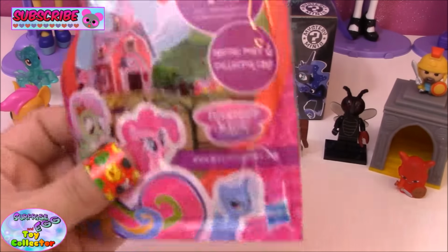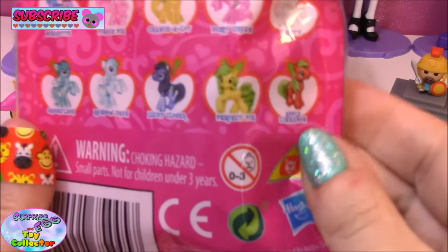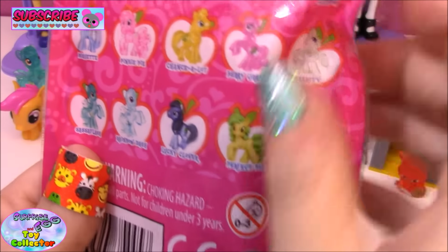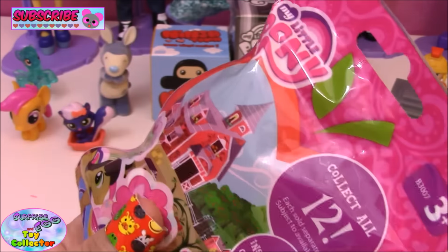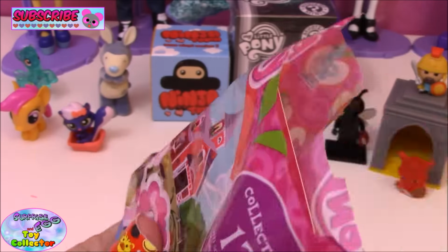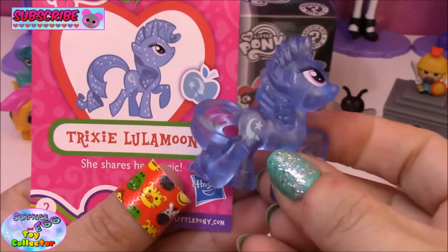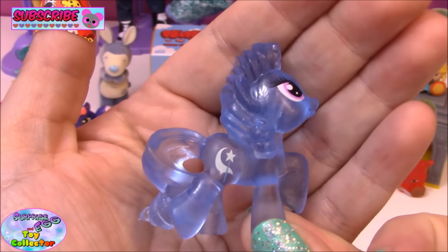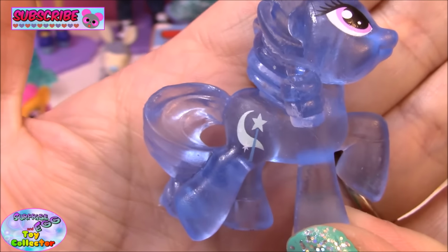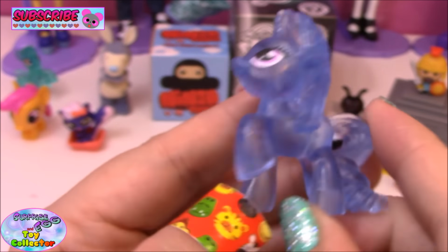Okay, next we have another My Little Pony Wave 14 blind bag. So in this bag, I'm really, really hoping we get a Trixie Lulamoon. That would be awesome. Let's have a look. And we have, yay! We have Trixie Lulamoon. She shares her magic. Oh, she is awesome. See her cutie mark, and she is translucent blue. Oh, she is so nice.